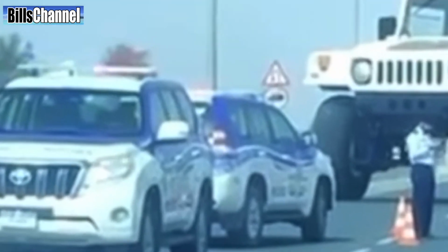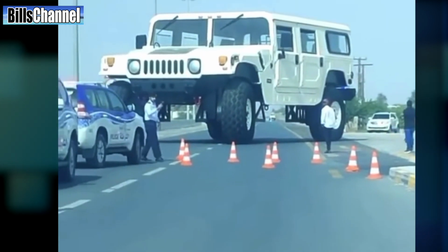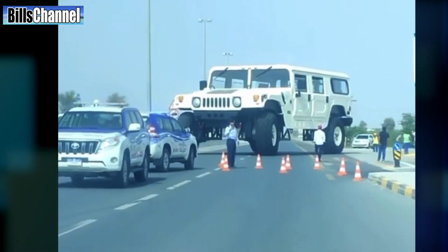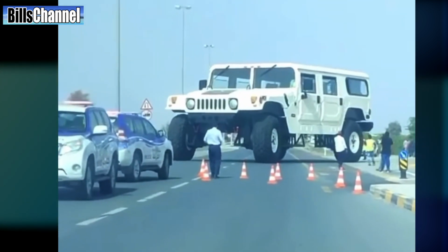Now, one of the vehicles is pointing in the wrong direction, and that's kind of odd, but I have no idea what that's about. I zoomed in as much as possible to see if we could get some info off the license plates, but the video was not clear enough. There's also some graphics or text on the side of the vehicles, but once again, the video is not clear enough to give us a good read. Now, as far as that giant Hummer itself, it appears to be moving in reverse, but it's hard to tell if it's under its own power or not, or maybe it's being towed or something like that.